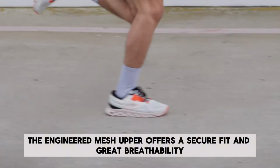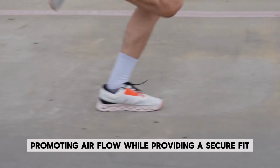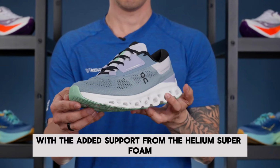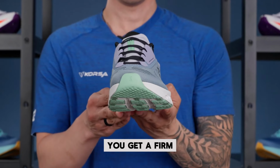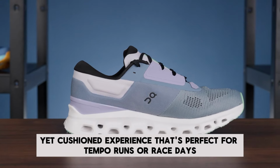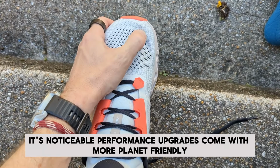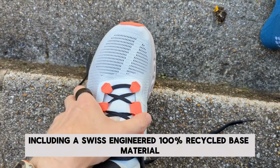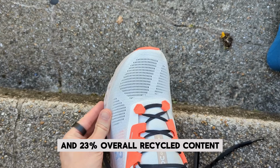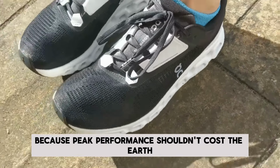The engineered mesh upper offers a secure fit and great breathability, promoting airflow so you can focus on your performance. With the added support from the Helion Superfoam, you get a firm yet cushioned experience that's perfect for tempo runs or race days. Besides this, its noticeable performance upgrades come with more planet-friendly ones too, including a Swiss-engineered 100% recycled base material and 23% overall recycled content. That's even more than the Cloud Stratus 2, because peak performance shouldn't cost the earth.